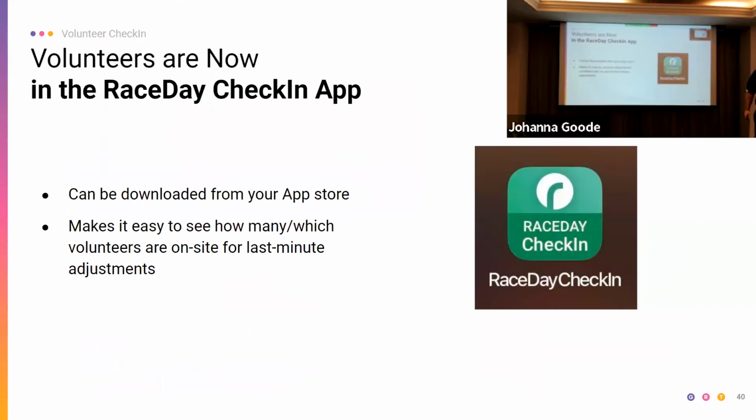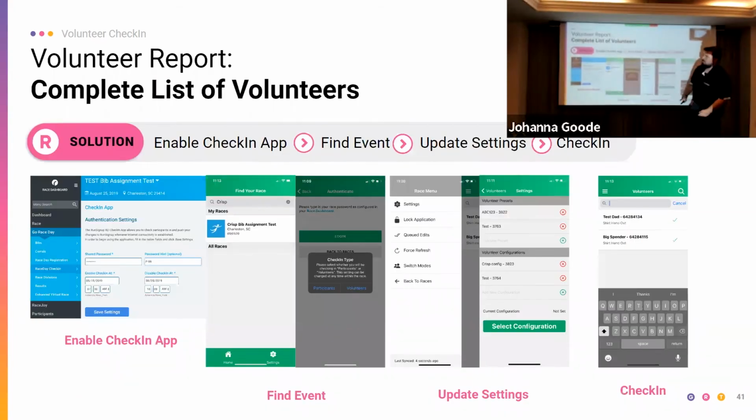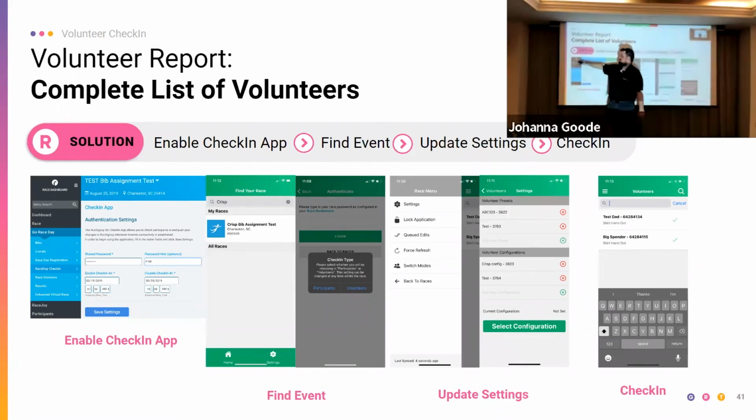Volunteer check-in. Who here currently uses the RunSignup RaceDay check-in app? Awesome. I want to see more hands next time. So on that RaceDay check-in app, if you click onto the left side, you'll see a little hamburger button, kind of looks like this guy over here, the little 3 lines. That is going to give you some options. You'll see one that says switch modes. That'll take you from participants over to your volunteers, and you can start checking those people in there.